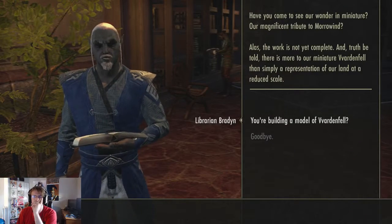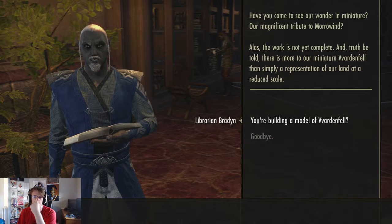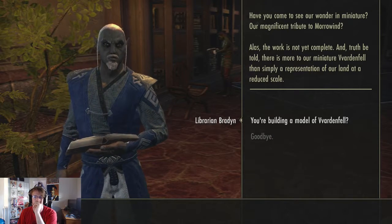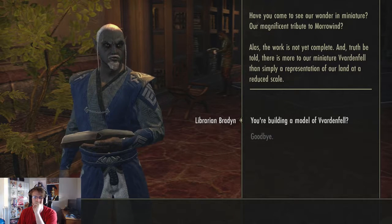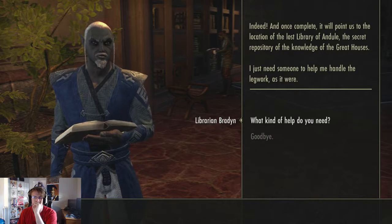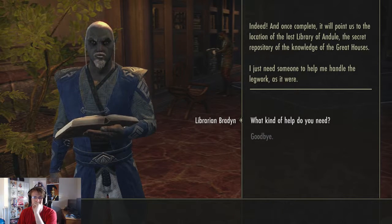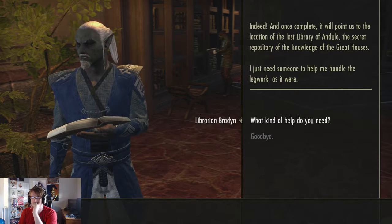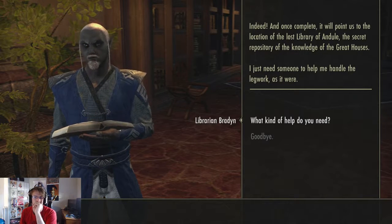Well, have you come to see our wonder in miniature? Our magnificent tribute to Morrowind? Alas, the work is not yet complete, and, truth be told, there is more to our miniature Vvardenfell than simply a representation of our land at a reduced scale. Indeed, and once complete, it will point us to the location of the lost Library of Undul, the secret repository of the knowledge of the Great Houses. I just need someone to help me handle the legwork, as it were.